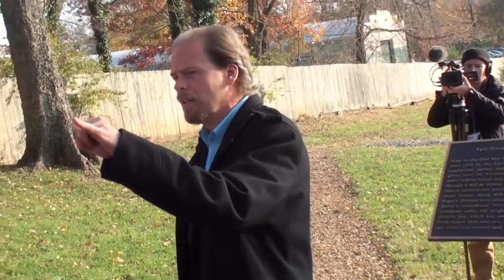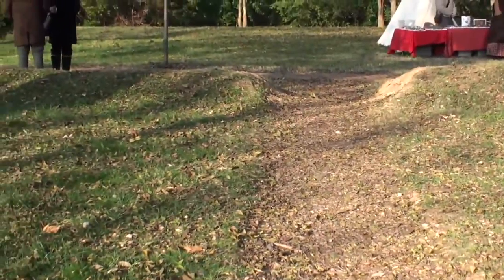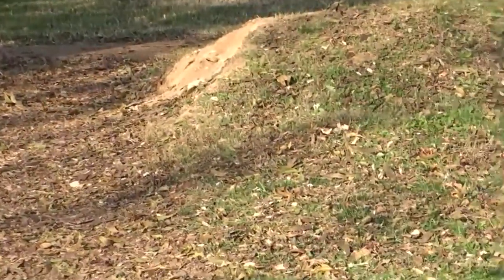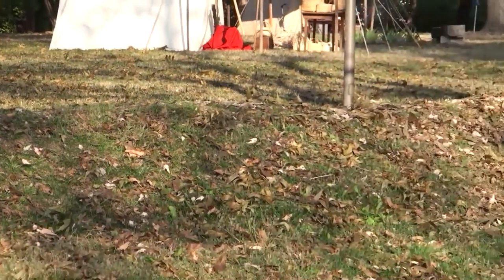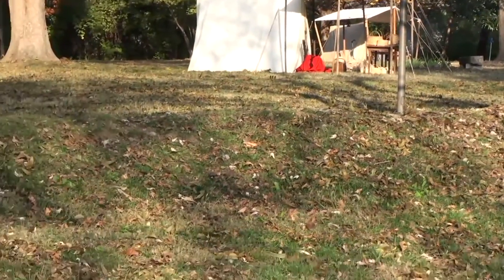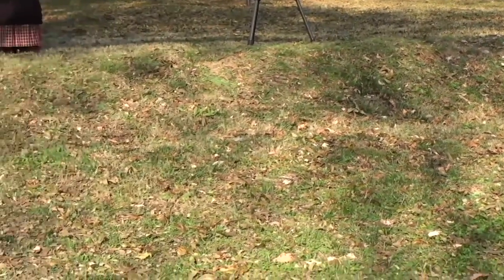Right behind us is part of what was known as the secondary line. That was manned by the 44th Missouri. That was a unit that had never been in combat. They had just arrived in Tennessee on November 27th. Had just been attached to the Army.